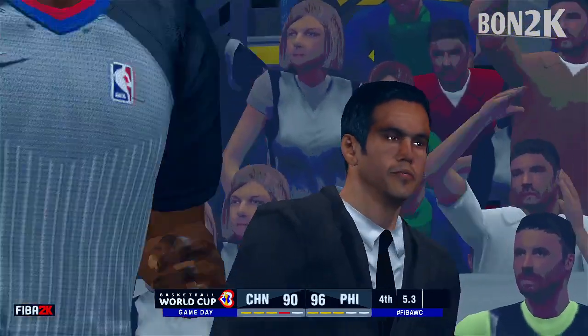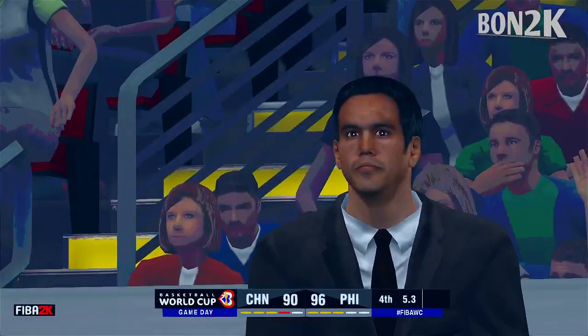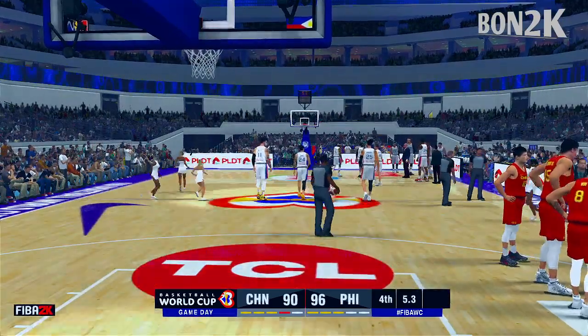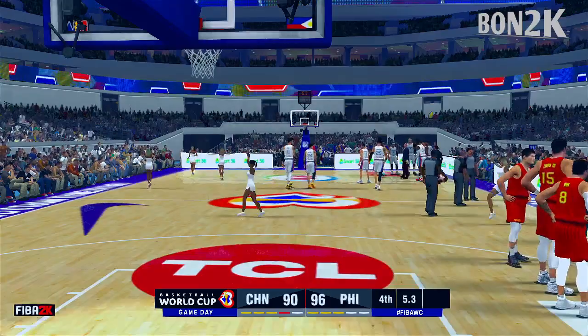What's your take, guys? They need a miracle right now. They have to make a three, then foul, then hope the shooter misses the foul shots, both of them, and then make another three. That is not easy.